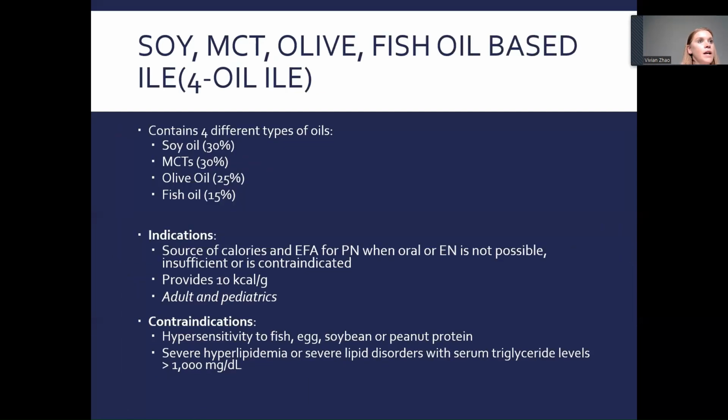So your next lipid choice for these patients that come to you on PN is going to be your 4-oil lipid emulsion. This is going to contain 30% soybean oil, 30% MCT, 25% olive oil, and 15% fish oil. This is a source of calories and essential fatty acids for your PN when oral or enteral nutrition isn't possible or insufficient or contraindicated. It provides 10 calories per gram, and it can be used for adults and pediatrics.